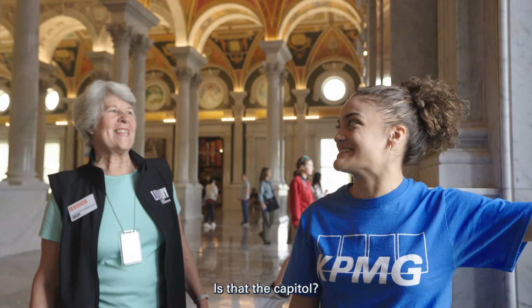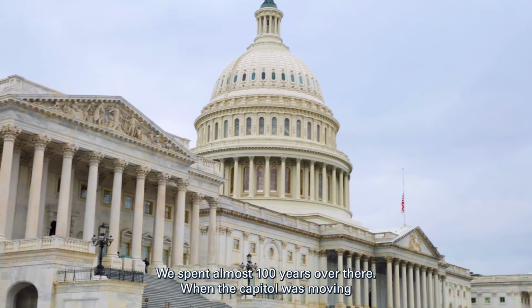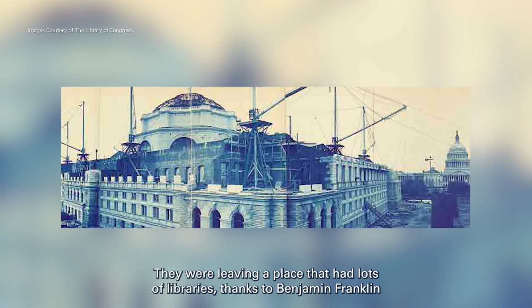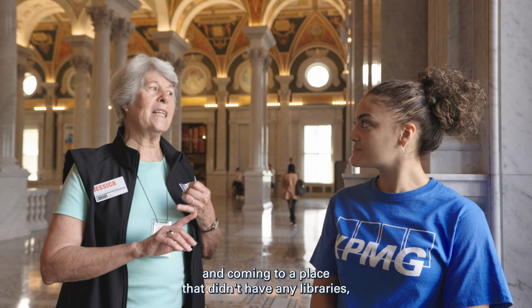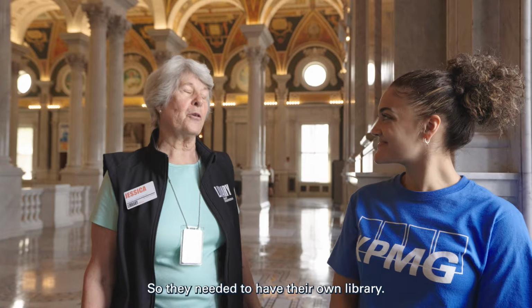Is that the Capitol? That is the Capitol. As a matter of fact, you're looking at the very first home of the Library of Congress. We spent almost 100 years over there. When the Capitol was moving in 1800 from Philadelphia to Washington, they were leaving a place that had lots of libraries, thanks to Benjamin Franklin, and coming to a place that didn't have any libraries, any schools, any bookstores, so they needed to have their own library.